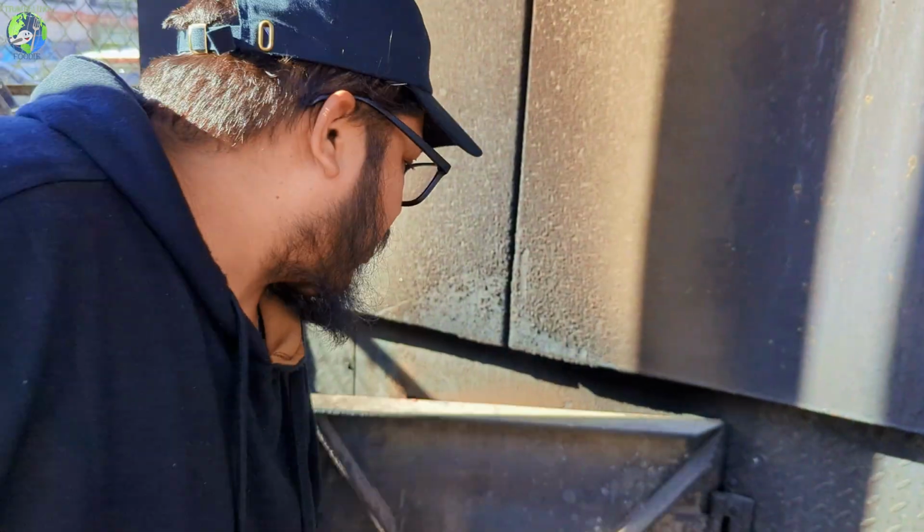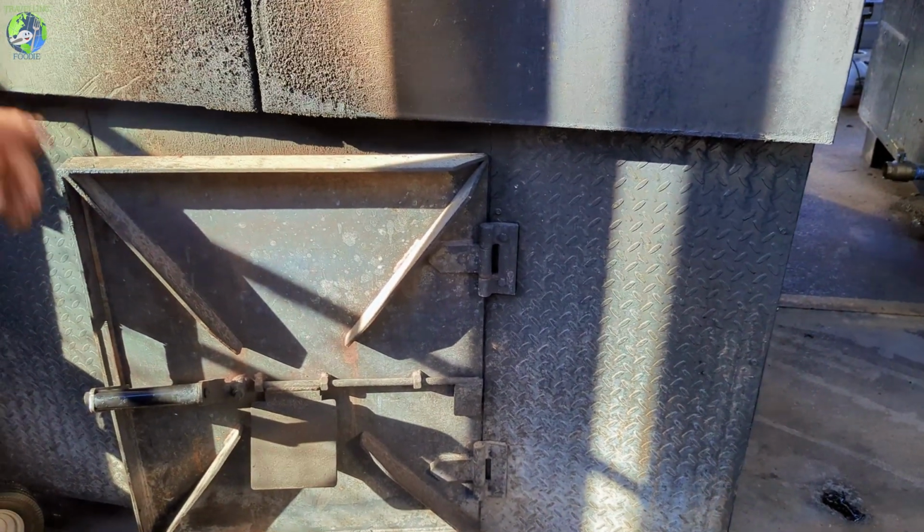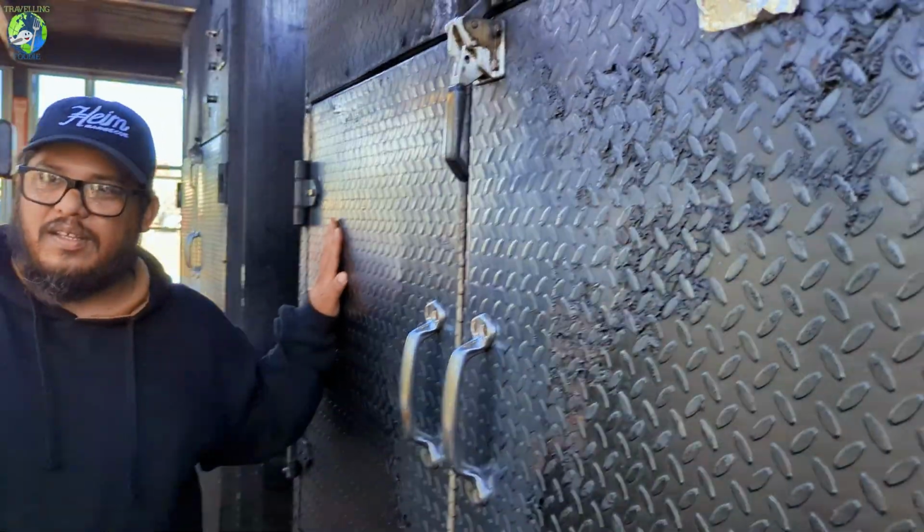That's the only way we cook right there. No gas lines, no electric heaters, nothing else. Just straight wood and smoke. Low and slow, perfect. But yeah, we can fit up to 600 pounds of meat in each one of these.